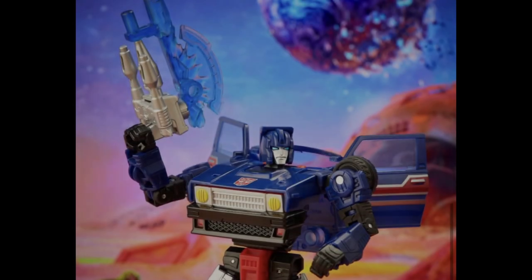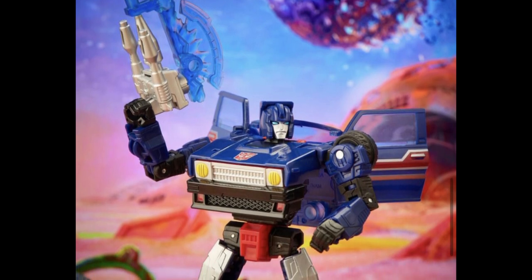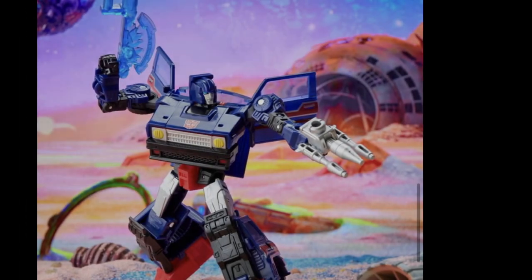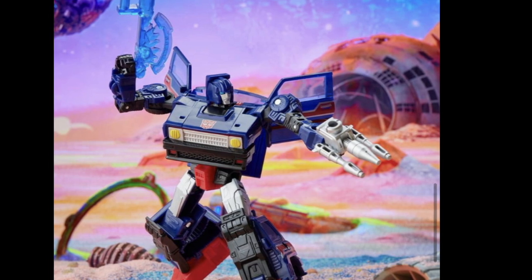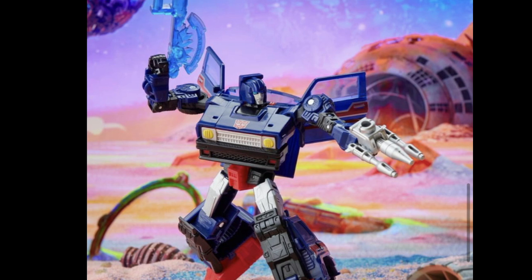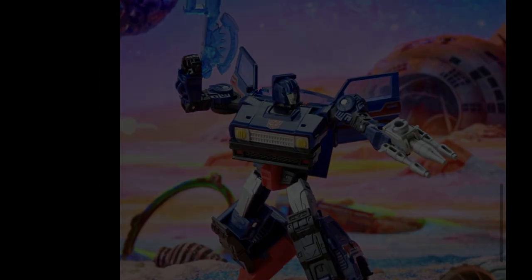But I do think as far as a Skids goes, he looks like a great looking Skids. I mean, this is what Skids looks like, right? I have to get them in hand to see what the plastic looks and feels like in hand, but yeah, there's definitely a place for this dude in my collection. I've already got the MP on order, but yeah, I kind of like this dude. I kind of like it.